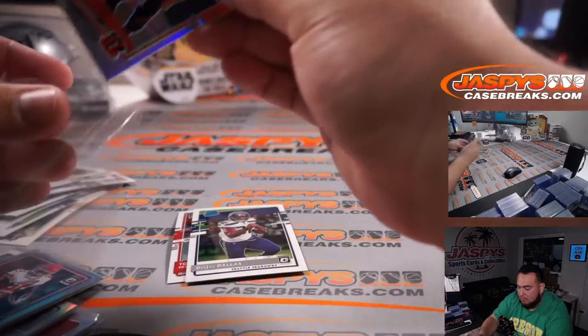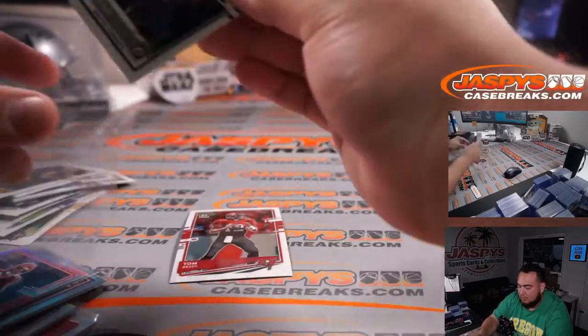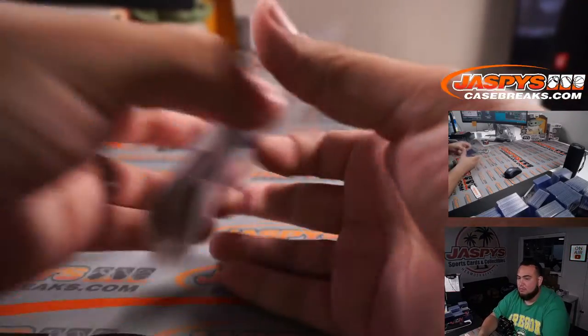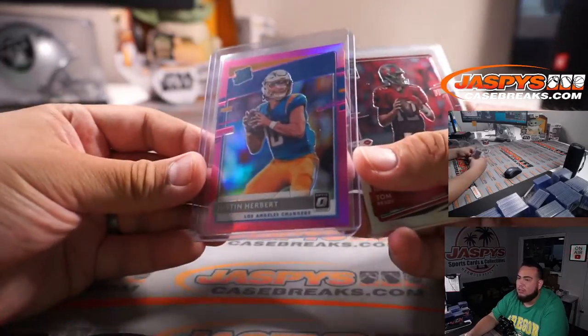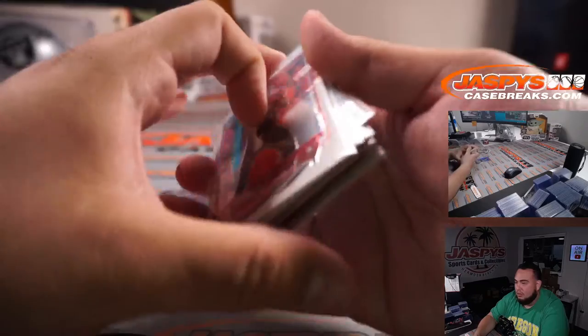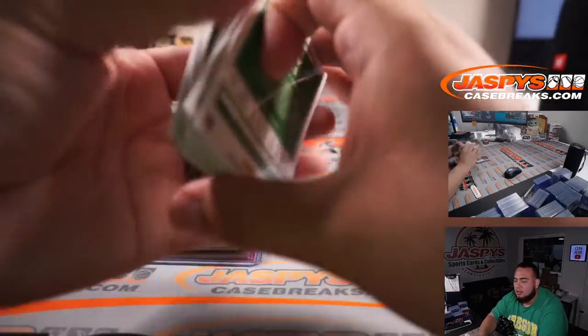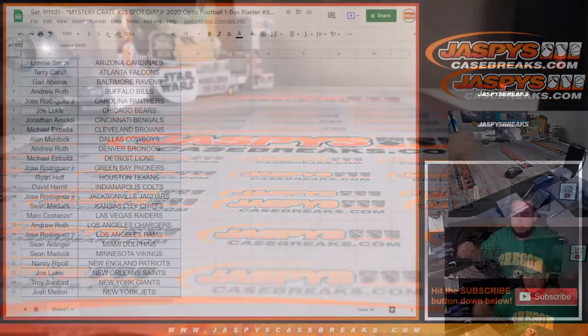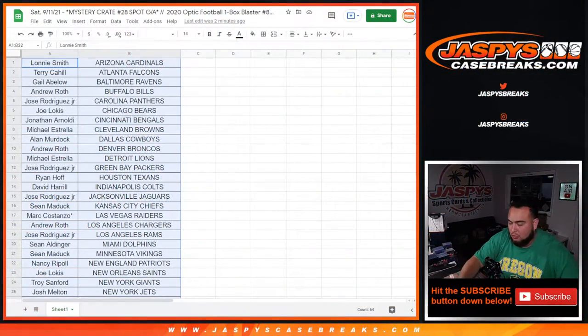Nice. When you have this guy in a little blaster, I think the rest of it is just a little cherry on top. So there you go, nice little blaster box right there. Switch scenes now. And again, only one winner now for the mystery crate.